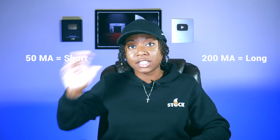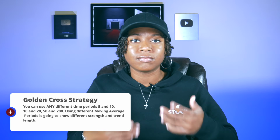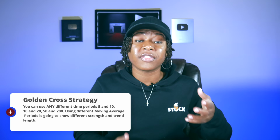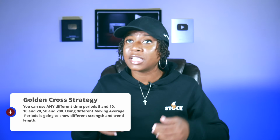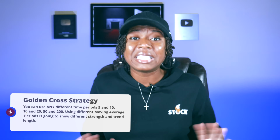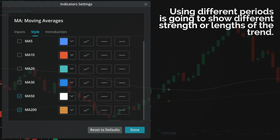To make this video simple, I'm just going to use the 50 moving average for our short term and 200 for the slow moving long term. But just know that you can use any different time periods that you want. You just need one that's clearly greater than the other for this method. So you can use the 5 and the 20 period. You can use the 10 and the 20, 25 and 50, 50 and 200. It doesn't matter. Using different periods is going to show different strengths or lengths of the trend.